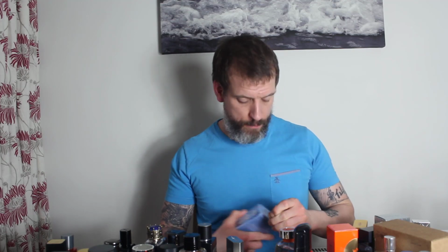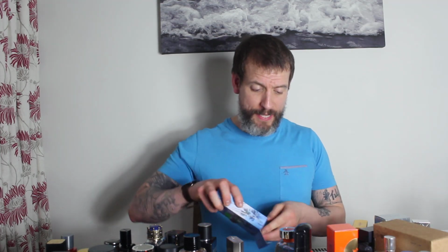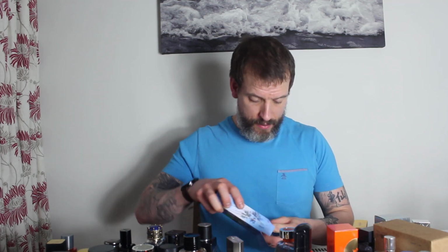Alright, my next one, and I forgot to open this one. This is CK1 Reflections. This is a 2023 release. They did the Eternity version. I haven't got that one yet, but this one, the box does look cool, but who cares about the box? No one cares. It's all about what's inside. Two seconds, let's get it out.